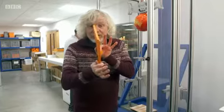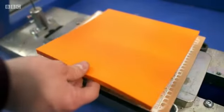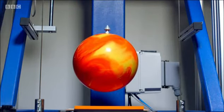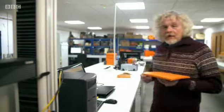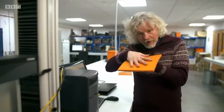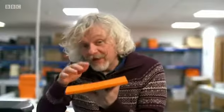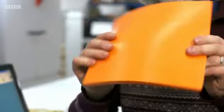And now, to use our non-Newtonian foam, exactly the same thickness though. This time, the bowling ball hardly bounces at all. Its energy is completely absorbed by the foam, and the tile remains intact. When the ball lands on the non-Newtonian foam, all the molecules lock together, and that stiffens the foam, absorbs the energy, and protects the tile that's underneath. And the brilliant thing about the non-Newtonian foam is that it goes back to being all soft and pliable.